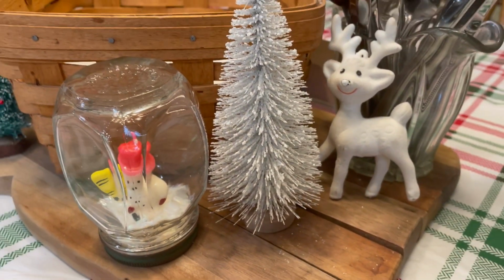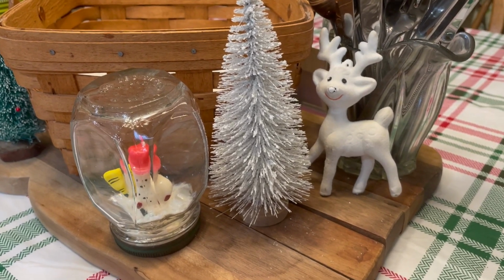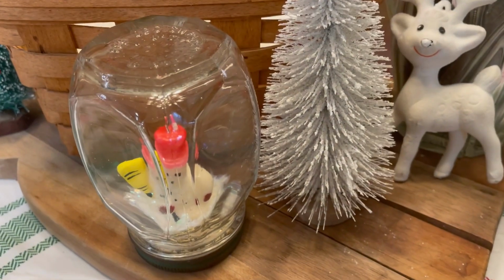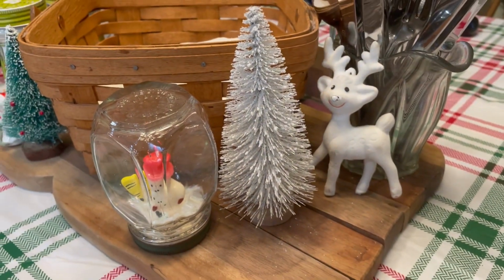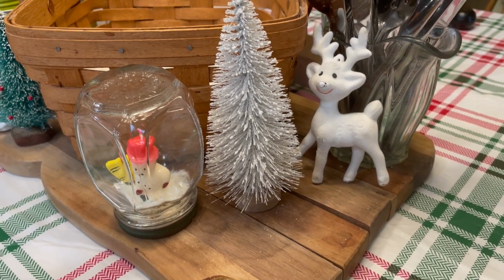And I do not recommend that glittery snow. It made a total mess all over my table. The only way I would use it is if you're going to enclose it in something like I did. Otherwise, you're going to have a major mess and find glitter everywhere for a long time.